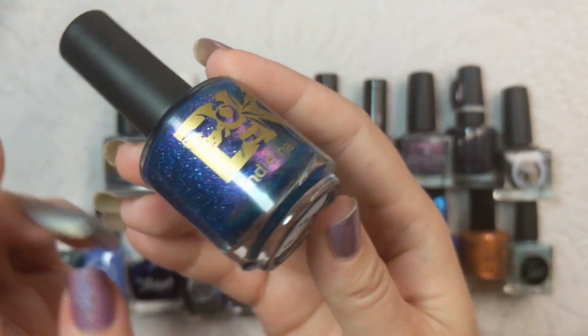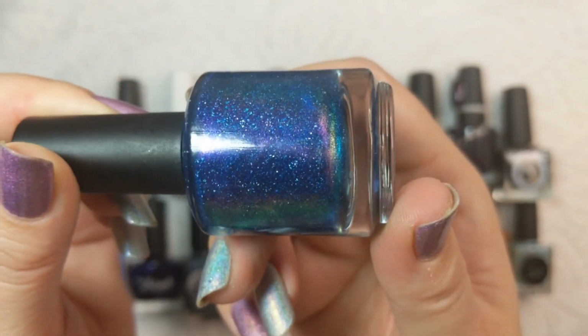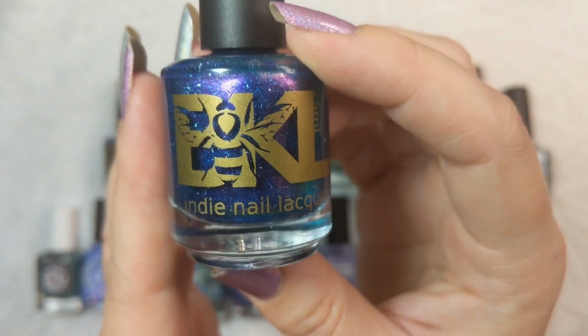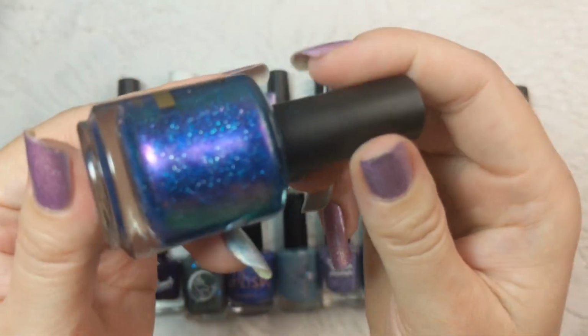But this one is a gorgeous polish. It is so complex in the bottle. You've got so many different colors going on this beautiful base, all of that shifting shimmer. It's stunning. I would definitely grab it if you haven't already, or at least take a look at the swatch pictures and see if it's something that you would be interested in.